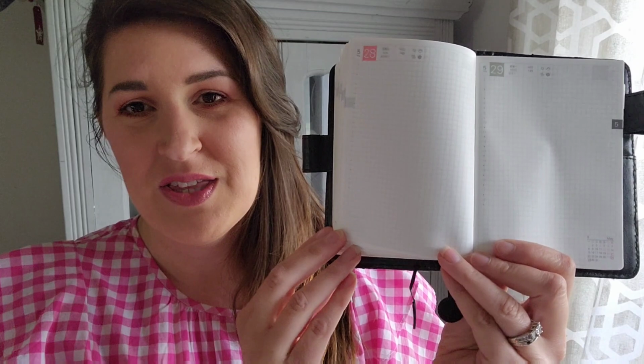I think I have found Planner Peace, which is so exciting because Planner Peace generally evades any of us planner girls. We just can't find the right one. And this one, I just love it so much. It's very, very similar to a Hobonichi, except that it doesn't have the huge quote section at the bottom just taking up valuable real estate. And that's basically why I love it so much.